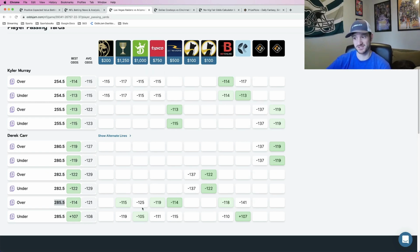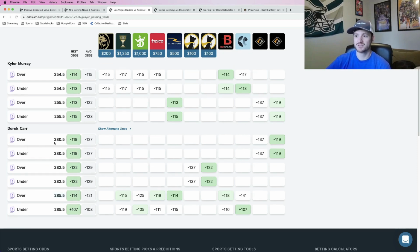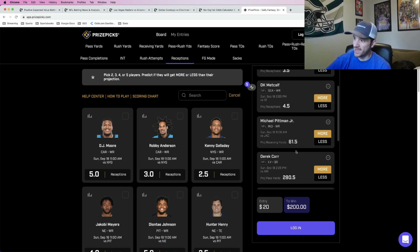Like DraftKings prices the over at minus 125, the under at minus 105, favoring the over, saying that that is more likely. Same thing with Tipico. Same thing with the two sharp sportsbooks, BetOnline and Pinnacle. So even though we don't have odds for the 280 prop specifically, we can still identify that it would be a positive EV play if they did, because of where all these sportsbooks have his yardage total priced, and the fact that they think it's more likely to go over at a higher number. So that's why I added this Derek Carr one.